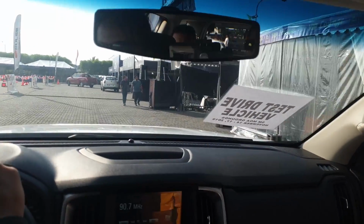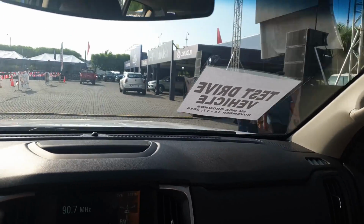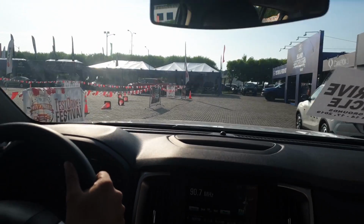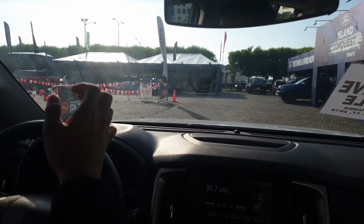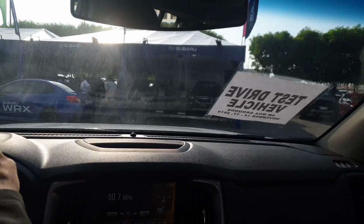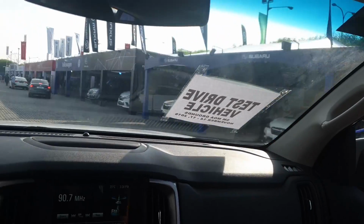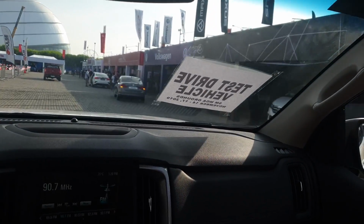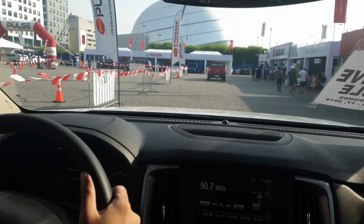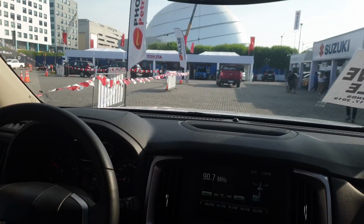The ride quality was okay. The suspension is not as stiff as the Fortuner, but not as soft as the Terra. The Trailblazer is one of the two PPVs in this class that has electric steering. The other one is the Everest. Steering on the Trailblazer is pretty light, but it gets heavier at highway speeds.